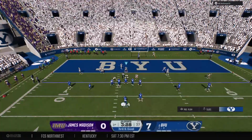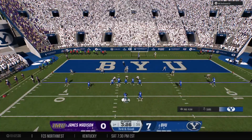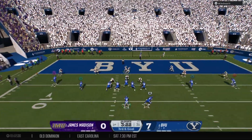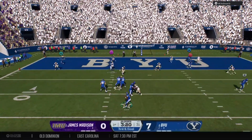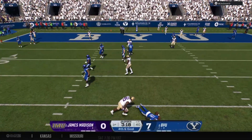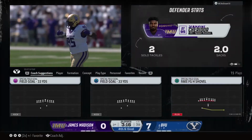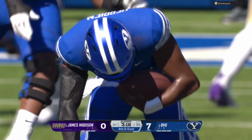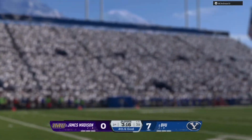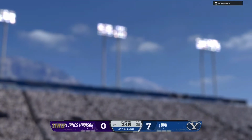Ball spotted at the 5 for this 3rd and goal play. Out of the gun now on 3rd down. Defense is coming after him. Trapped again in the pocket. How about this defense? That is called bending but not breaking. Back-to-back sacks. What a great job of not giving in and giving up on this drive.